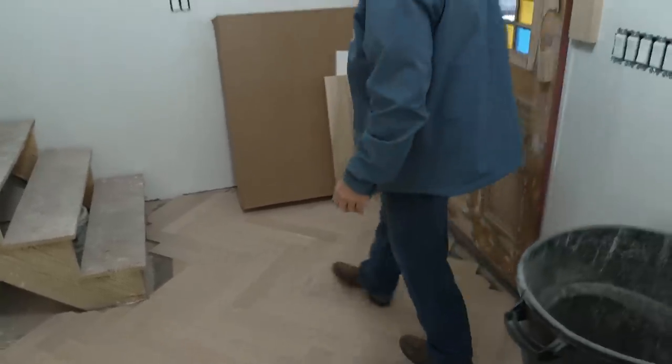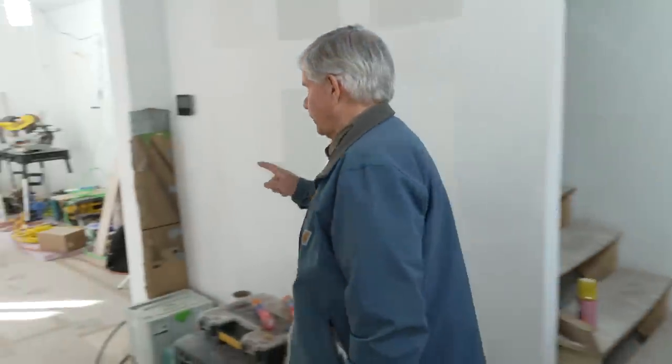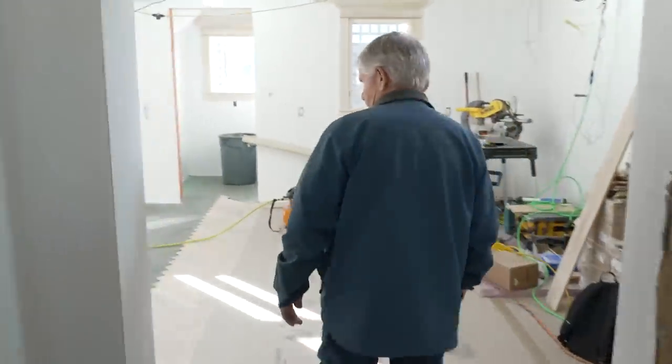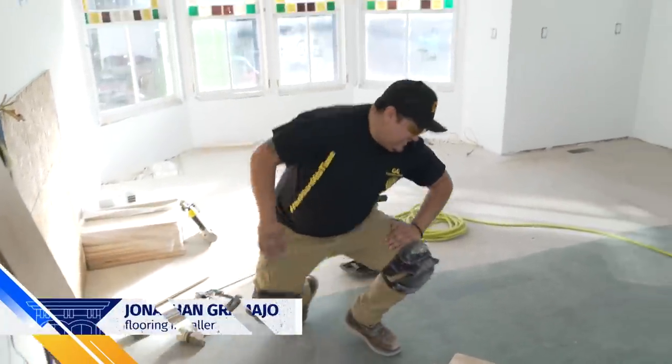So our homeowners have chosen a wood floor, pre-finished, both here in the living room and also in the kitchen. And Jonathon is Jeff's go-to flooring guy. Hey, Jonathon, how's it going? Hey, Tom. What's the plan here?